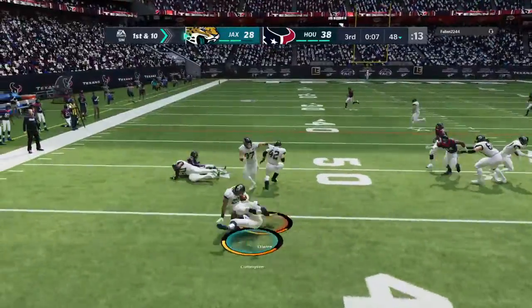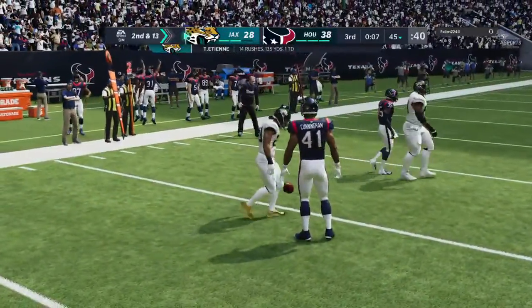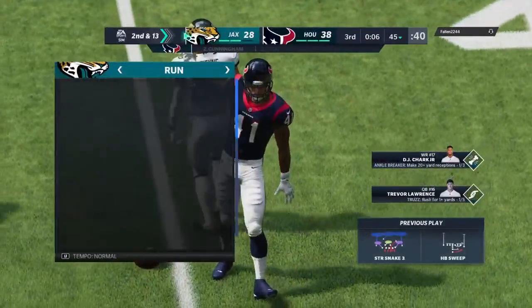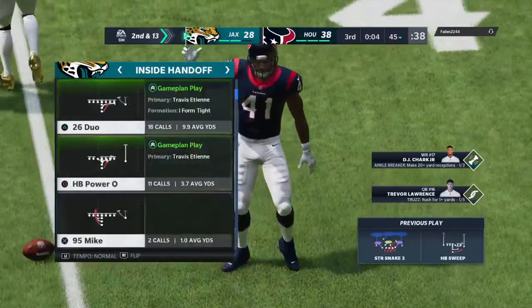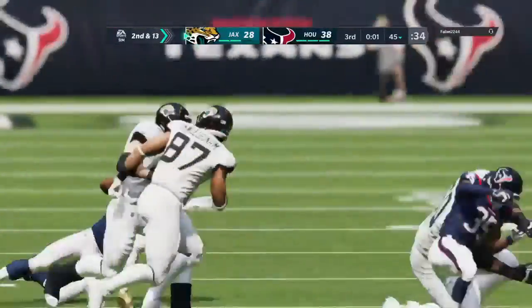Now they'll run it on the toss. And maybe a measure of revenge there. He's had his way in this one, but this time they get him behind the line. They'll wind up losing 3 yards here. And that'll make this a 2nd and 13.